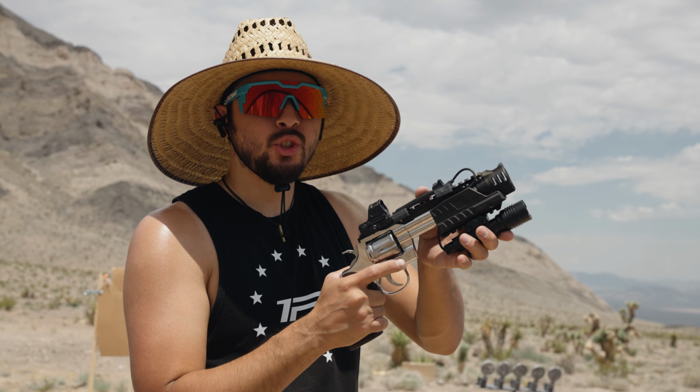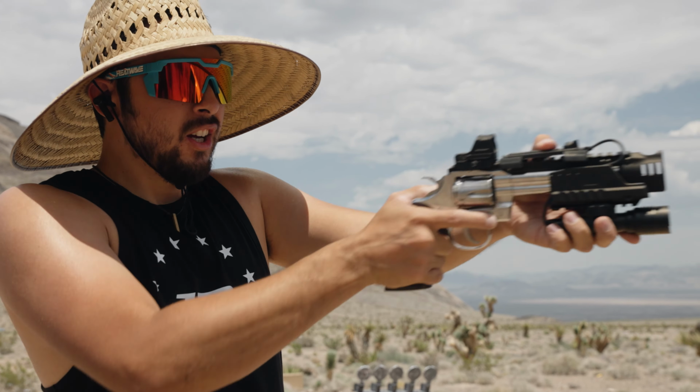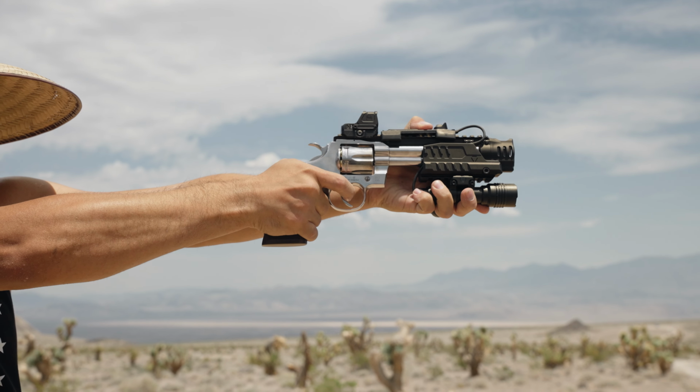So I'm just gonna show you how to actuate this light. There's this pressure pad right here. You just hold it like that and you pull the trigger.